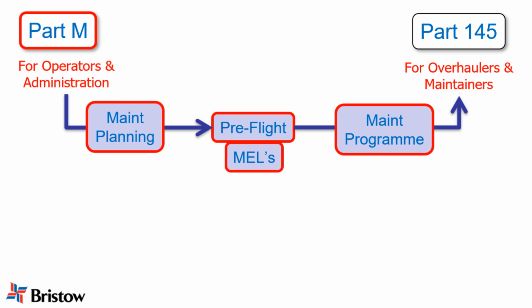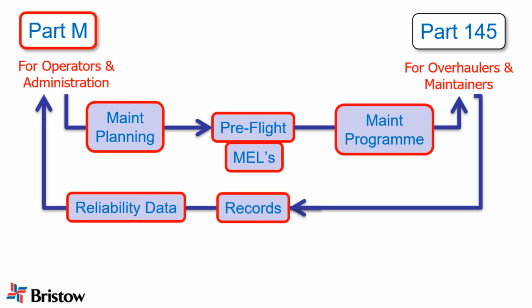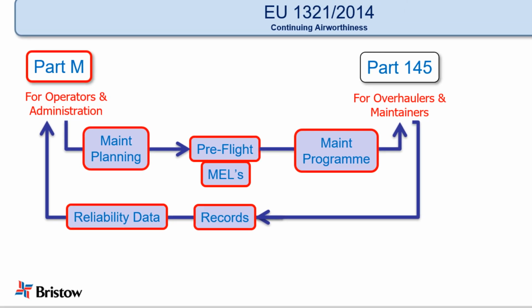In return, Part 145 maintenance produces maintenance records and reliability data which are fed back to Part M for their records and in order to adjust the maintenance program or liaise with the manufacturers of the aircraft.